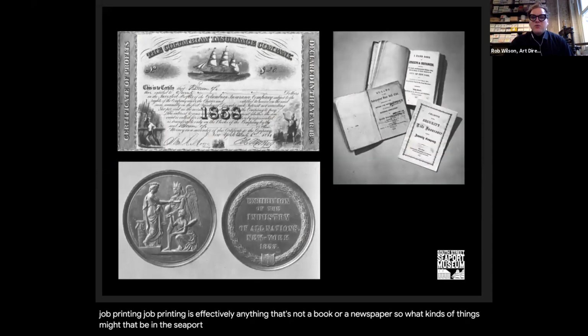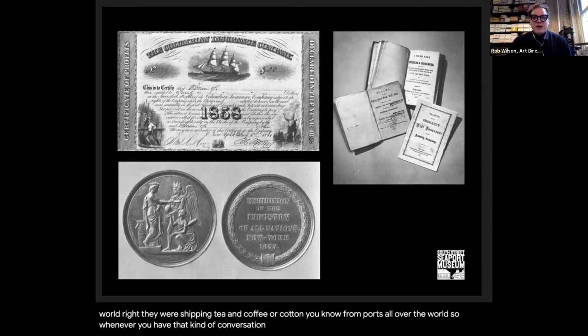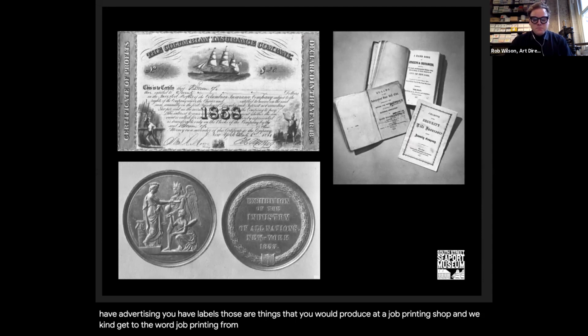In the Seaport, you had a lot of businesses that were set up to do trade all over the world, right? They were shipping tea and coffee or cotton from ports all over the world. So whenever you have that kind of commerce, you have things like receipts, invoices, advertising, and labels. Those are things that you would produce at a job printing shop. And we get to the word job printing from this ability to go into a shop and place a job, right?